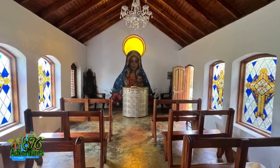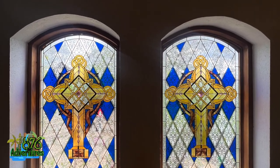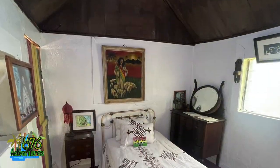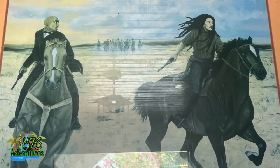And this is the inside of the church. And also up here is a museum, which is the final resting place for Bob Marley, his mother, as well as his brother. So when you guys come, you can see it. This was supposed to, I believe, be the room that he had as well. Again, some of the artwork.